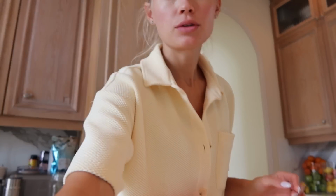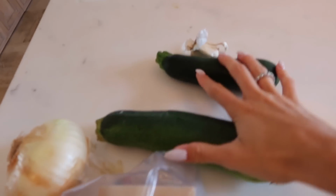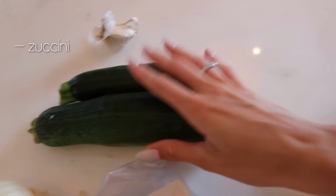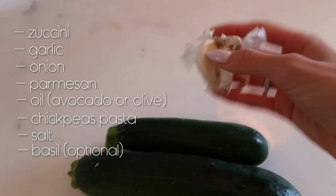Okay, so let's see what we need for pasta. Pretty simple, very few ingredients. So we need a zucchini. I'll be using probably maybe 1 big or 1.5, I don't know, we'll see. A little clove of garlic.